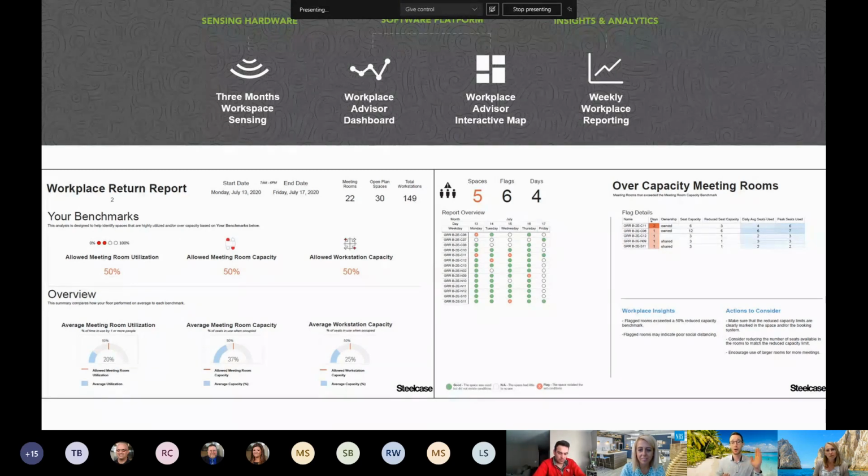And then going across the top there's a couple ways that you'll consume it. One, you get an online dashboard that you can log into, view all the data. You can export the data, pull it into Power BI or however you want to slice and dice that. It's also available in an interactive map. So like a heat map, you can see a top-down 2-dimensional visual, and you can see what's happening and the spatial relationships between spaces, where one isn't being used, maybe there's others that are nearby. And then also the weekly workplace reporting, right?